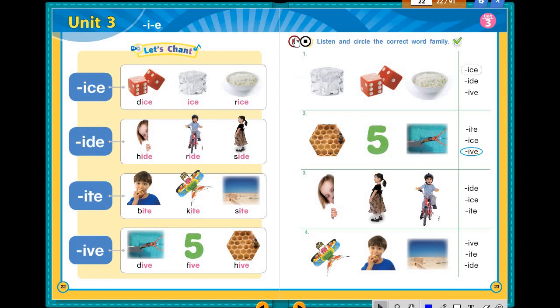Okay, number three. Hide, side, ride. Which word family is right? Who can tell me? Very good, id, id. Number four, kite, bite, sight. Which word family is right? Very good, it, it. Good job.